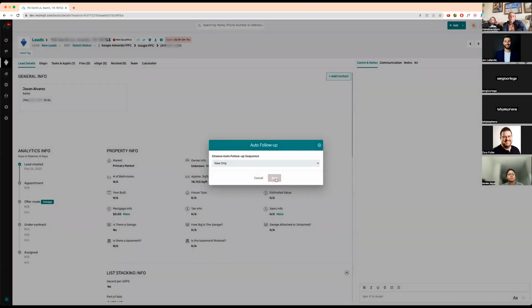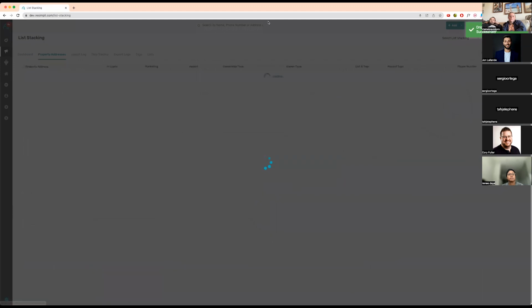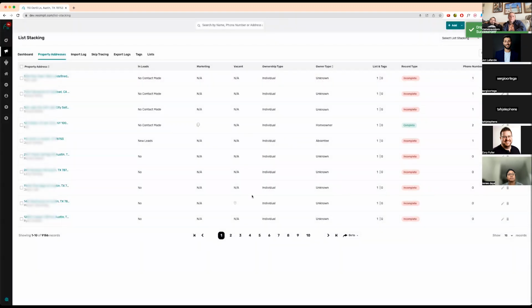So yeah, you can now push a property from list stacking to leads. All right, so those are the updates with list stacking. Another update is actually going to be pretty neat: owners with multiple properties, meaning more than 2.